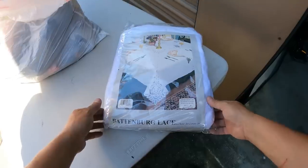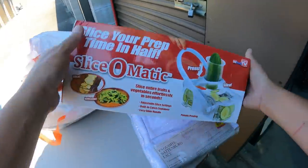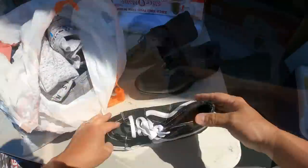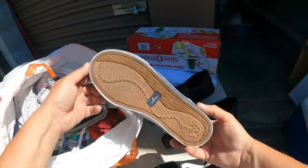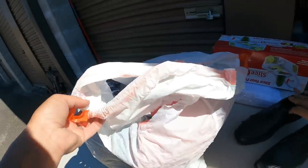Okay, tablecloth. Okay, nice. Slice-O-Matic. Nice. Okay, Roebuck and Company. Some shoes to match that jacket we found. All right. Vans Off the Wall. Cool. Those are actually really cool. Nautica shoes, size 4 though. Boy, they almost look brand new. And once again, I think we're down to little kid clothes. Arizona jeans. Yeah, that's what I see, little kid clothes.